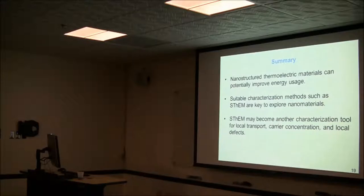Well, it's related to your setup. For example, our SThM only works at room temperature, so you would need some cool down. But that's just a technical issue. For this kind of technique, you can cool down your sample, and as long as you can generate a temperature gradient between your tip and your sample, it's fine. So yes, you can do this.